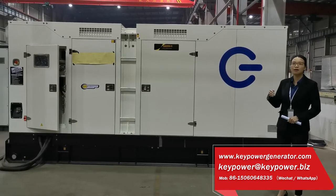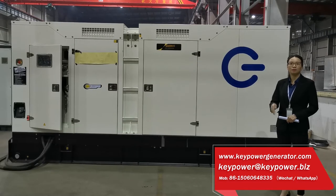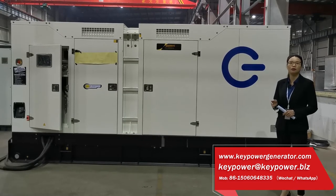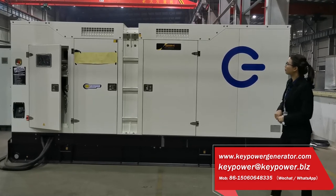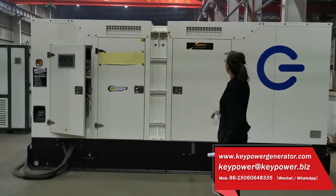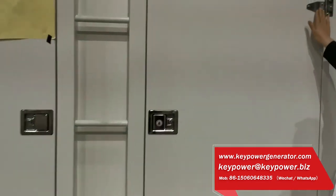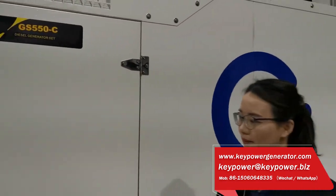And the last one is we use the outdoor polyester powder coating. That's why Key Power canopy is more durable and the painting can last for 5 years. All the lock and the hinge and the screws we used are stainless.